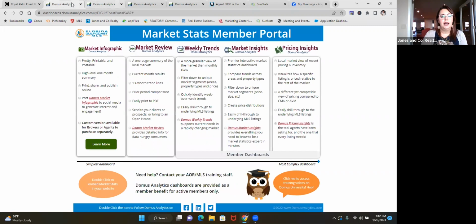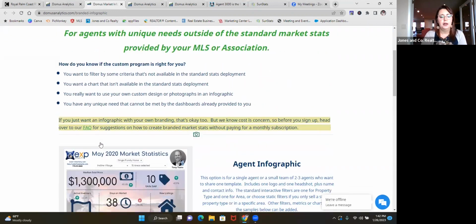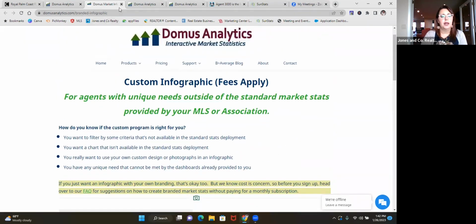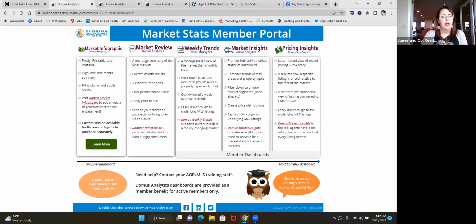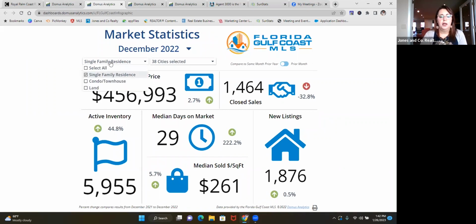And our last one here at the end is the market infographic. And this is a lot of the same of what we had looked at before. No, I clicked on the wrong button, guys. The infographic is going to create something similar to what we've been looking at before, just a different style. So you can go ahead and select what you want it to show.